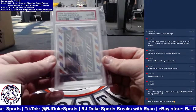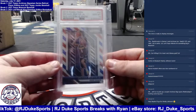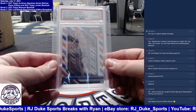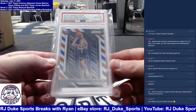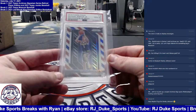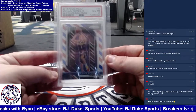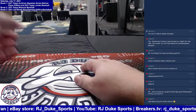And finally, from 2018 Panini Prism, the red, white, blue parallel Prism. PSA Gem Mint 10 for the Denver Nuggets. Michael Porter Jr. Sweet Michael Porter here. PSA 10. Parallel rookie. Nice one. There you go, Denver. Good pickup on that. All right.